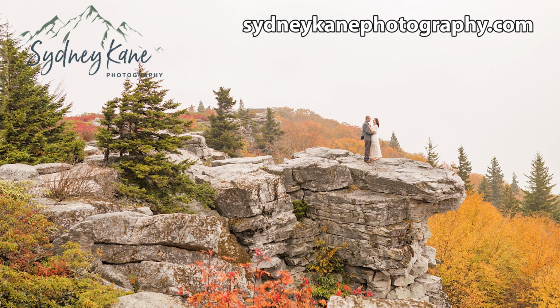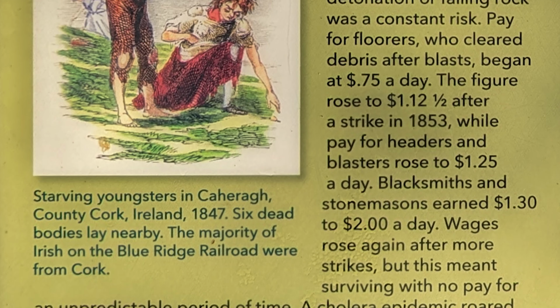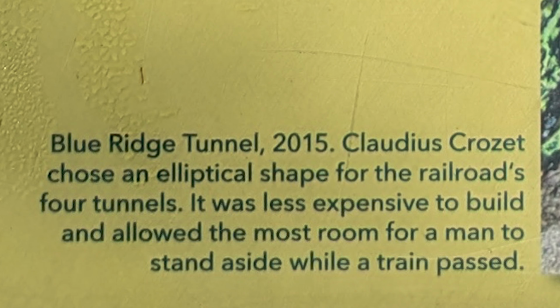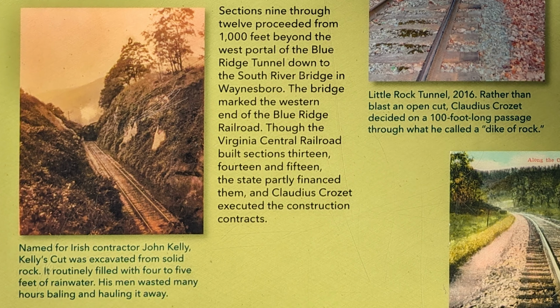Blue Ridge Tunnel. More sign, Blue Ridge Tunnel. Crozet, Blue Ridge Tunnel.